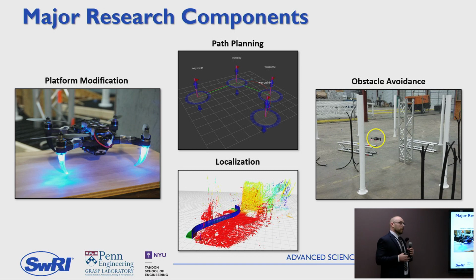Additionally, it needs to be autonomous. Unfortunately for us, we can't carry a tether through our mission. We also can't guarantee wireless communication for the entirety of the mission, which as such means the vehicle's going to have to be autonomous, which means it's got to do path planning, it's got to do localization, it's got to do obstacle avoidance, all of it on board.